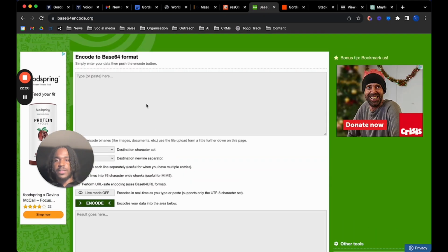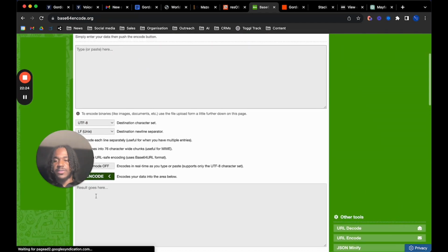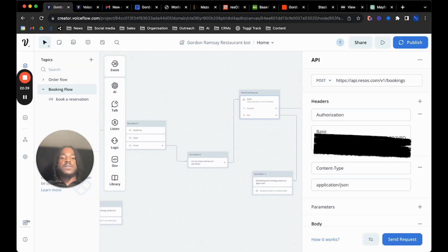If it wants to load, there we go. You're going to paste the key in here, and it's going to give you a coded key. And then this is the one you actually want to copy and paste and put into VoiceFlow here. So that's the key that I have here. You just want to put basic, a space, and then the key.